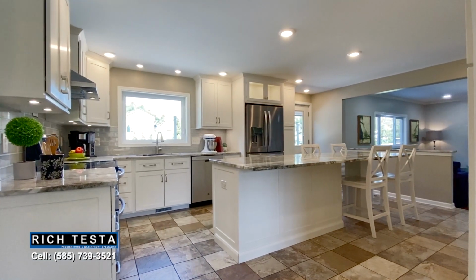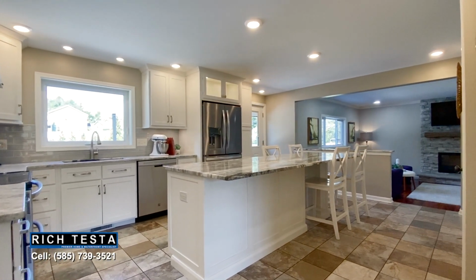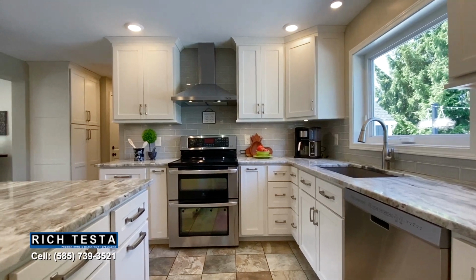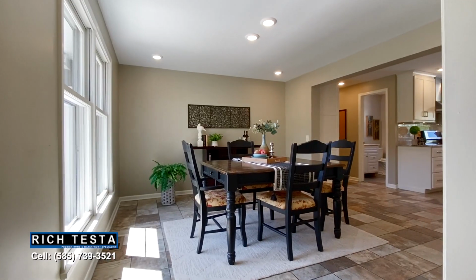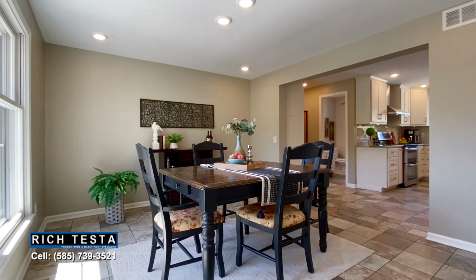Featuring a stunning designer showcase white and bright kitchen with custom soft close shaker style cabinetry, quartzite countertops, stainless steel appliances, a Blanco sink, and an expansive center island breakfast bar with seating up to 8 people. Open to the light and bright dining room with recessed lighting and tile floors.